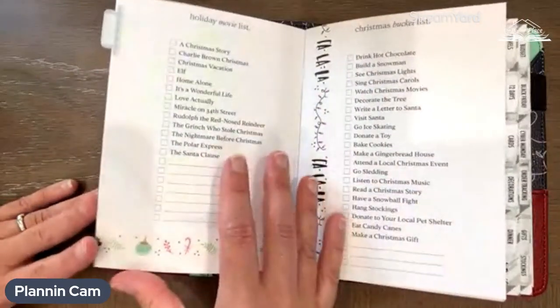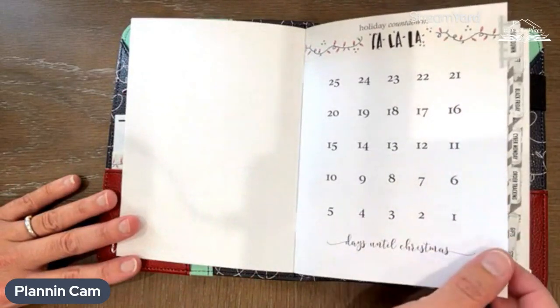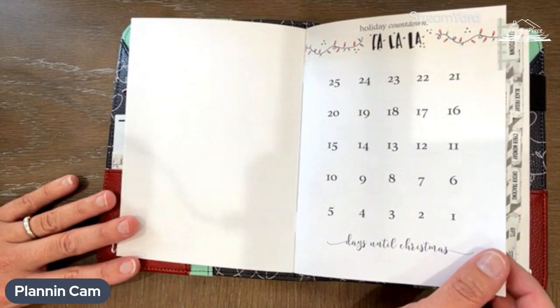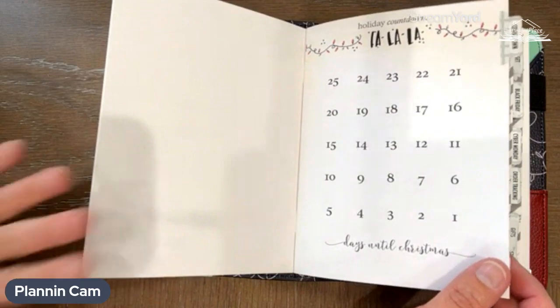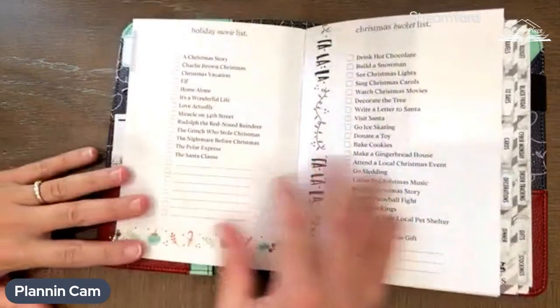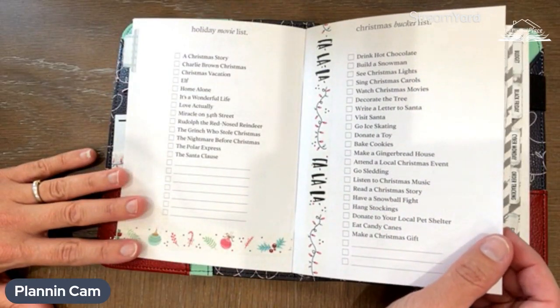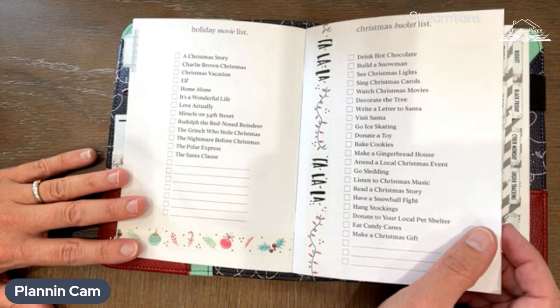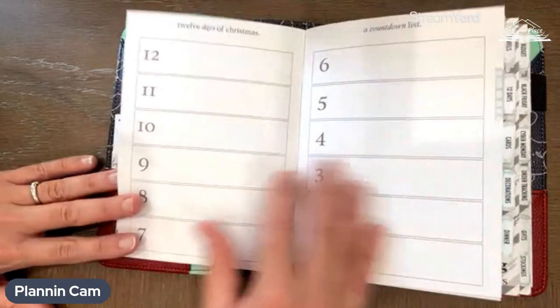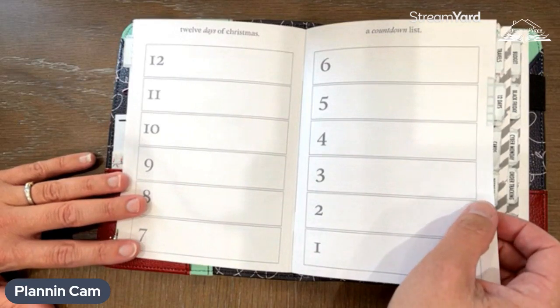On the first page is a countdown. You can use mini stickers, you can use dots, you can color them. You can do squares, all kinds of fun things to do a countdown for the holidays. The next couple of pages, you're going to find a holiday movie list as well as a Christmas bucket list. All fantastic things for you to create memories with your family. There is a 12 days of Christmas, opportunities for you to do all kinds of things.